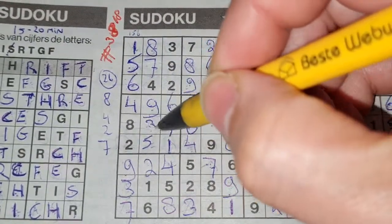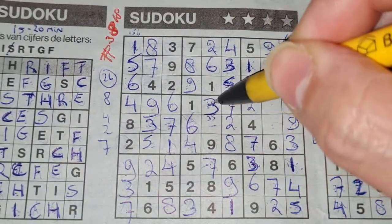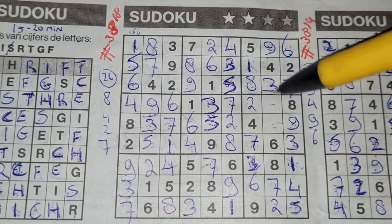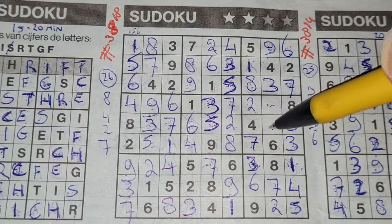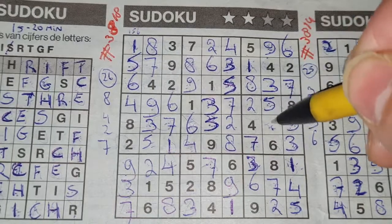The 3 is missing. Now we have a 3 there, so this box can't be a 3 anymore. That box will be a 3, and this box will be a 5. The last two numbers, the final two numbers in this big square. So 1 is missing, 2, 3, 4, and a 5 is missing. A 1 and a 5. We have a 5 there, no 5 there. The 5 should be here, and a 1 goes there.